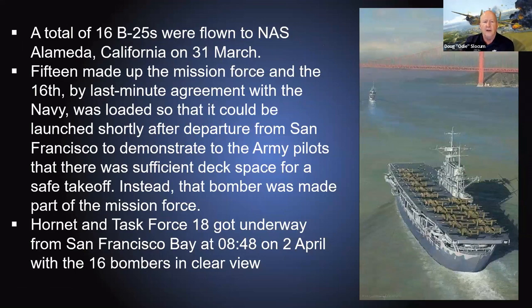So a total of 16 were flown to Alameda from Eglin. The whole force was actually designed to be 15 airplanes. They took the 16th on an agreement because they wanted to prove to the Navy that they could do what they were supposed to do. The Navy didn't believe them. So they were going to take 16 airplanes out, have 1 take off the coast and return back to the U.S. and carry out the mission with 15 planes.